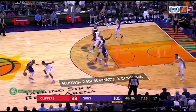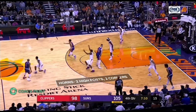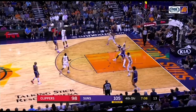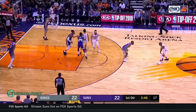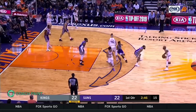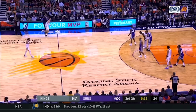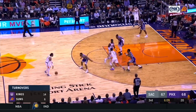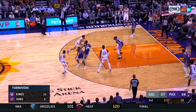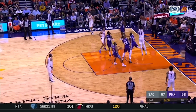And I like how they'll start him at the elbow on this double high post set, then flare him to the left wing where he can find open shots. This can lead to a drive if the defender is trailing far enough, the spacing of this set opening up the basket area for drives. When Ayton is on the court, he's a serious lob threat, so when they run this same horn set for Booker and he turns the corner, if the help rotates over, it's an easy bucket.